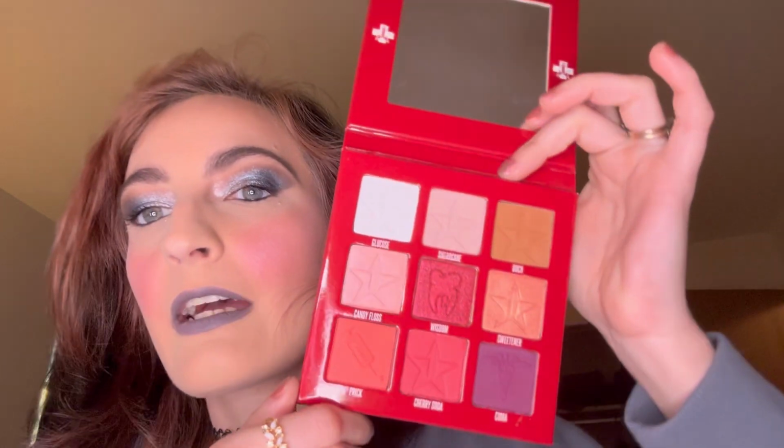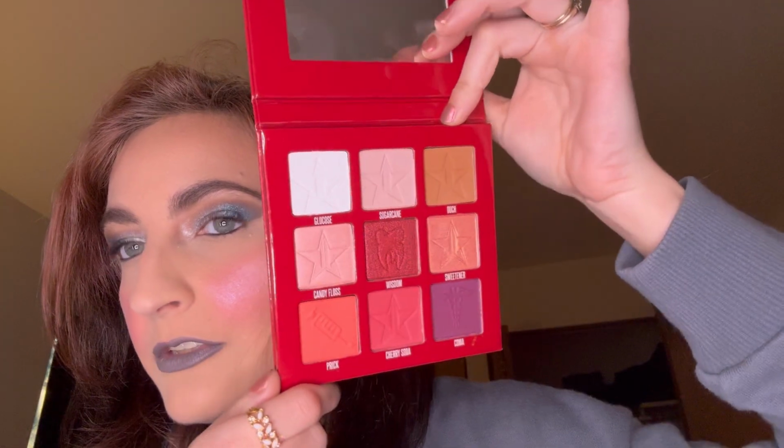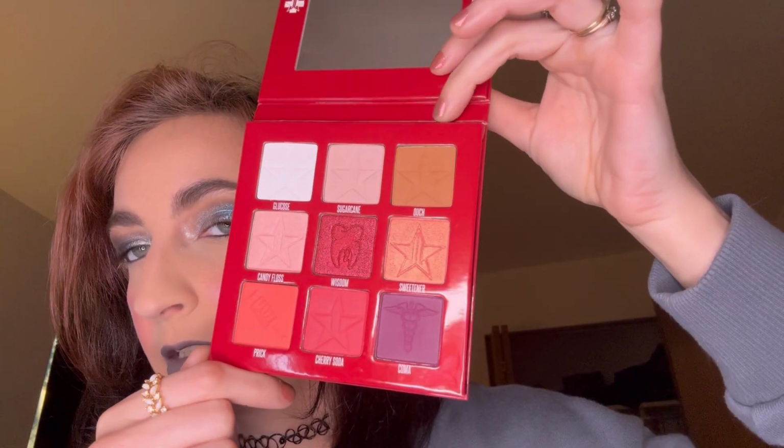This is Mini Blood Sugar from Jeffree Star. I don't use this a whole lot, so I do need to change that fact and start pulling that out, but look how pretty. Because I could do some looks. I could slay with this palette.